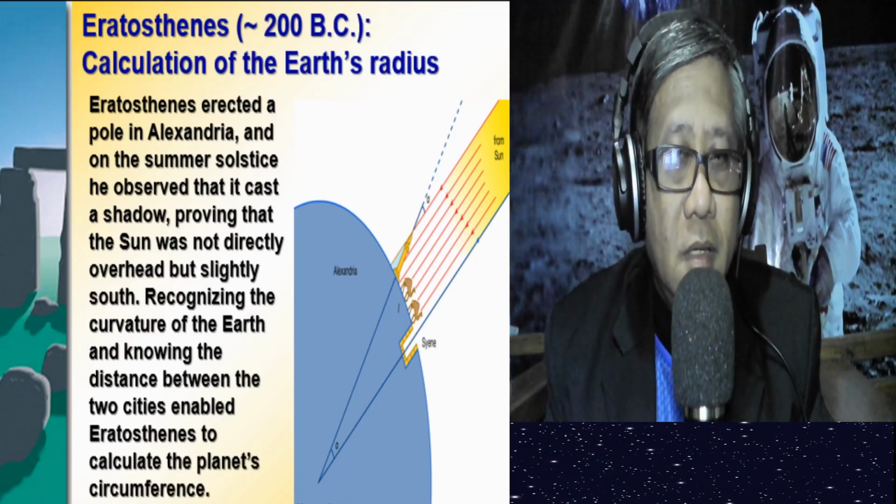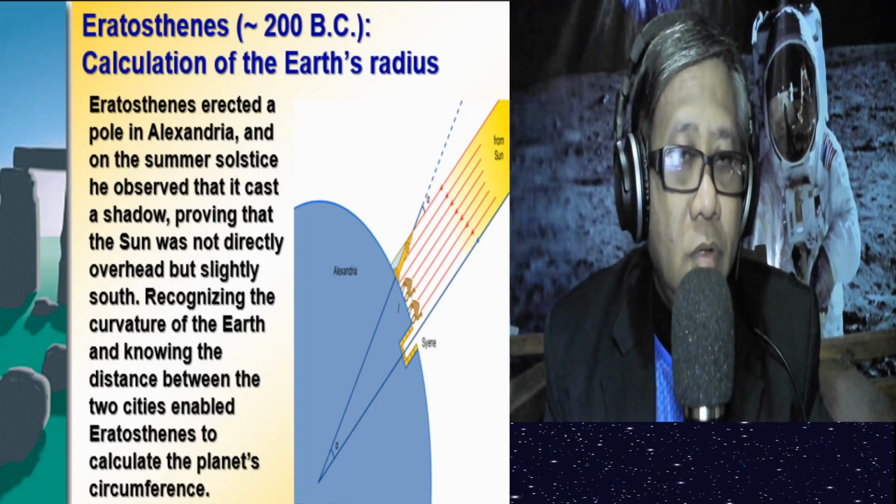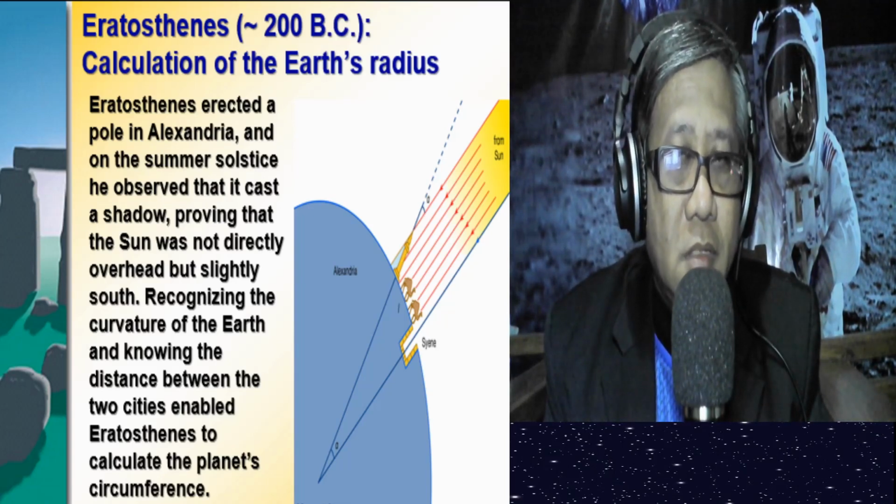Fascinating, isn't it? See, very simple. You have that well in Syene and that pole in Alexandria. That pole cast a shadow during the days between June 20 and June 22. And knowing the distance between the two cities, Eratosthenes was able to calculate the planet's circumference. Alright, so that's how skilled the Greeks were in mathematics.